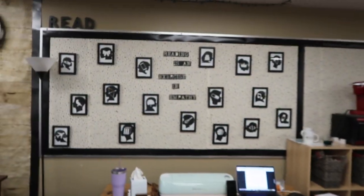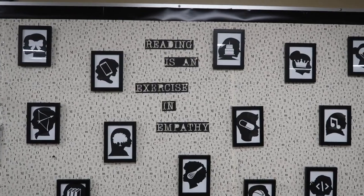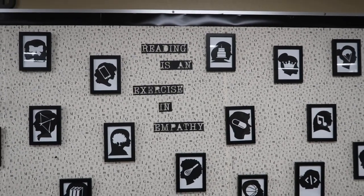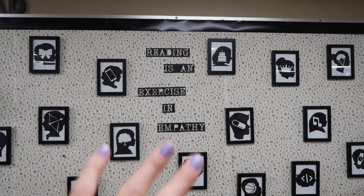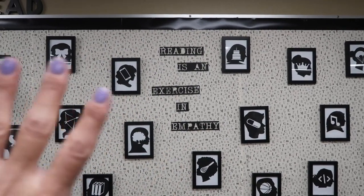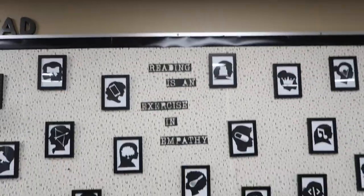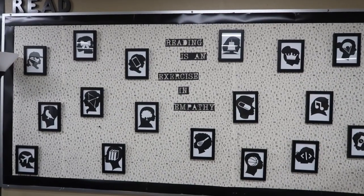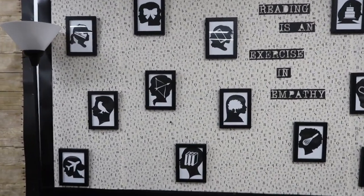I'm hoping that the camera's picking it up. My quote says, "Reading is an exercise in empathy." And I think what I'm gonna do eventually is back that up with a white background of some sort. I was thinking about laminating it, but sometimes when I laminate things, my fluorescent lights up above, sorry about that, get too much of a glare and you can't read what it says, but it's kind of perfect with the frames.